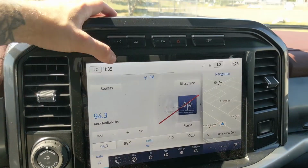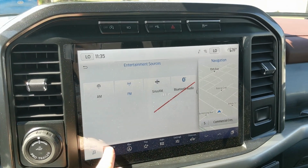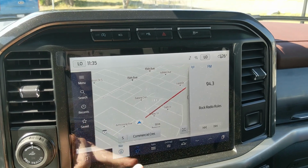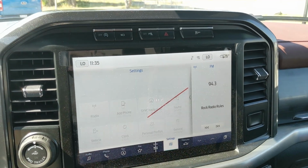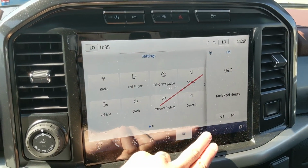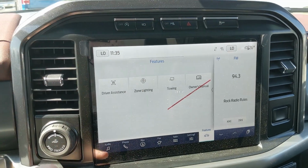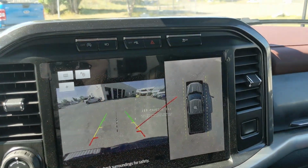Moving on to your center, your infotainment screen, which is radio, Sirius, and Bluetooth capable. You have your Bluetooth phone controls, navigation, so you're hopefully not going to get lost. Favorite screen for all of your most used apps and settings, whatever apps you may have installed, settings for your screen, and some other features around your vehicle, and your general truck features such as driver assistance, zone lighting, towing, and owner's manual.